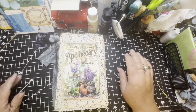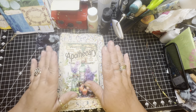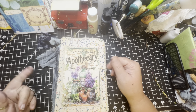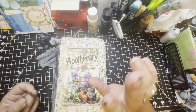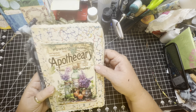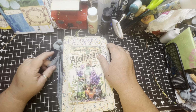Thanks for joining me today in the art room where I am supposed to be working on this third apothecary journal. Yesterday was my first day back after the 100-day project, and I just did a flip through of two of the three Apothecary's Garden journals. This one wasn't completed, so I did not take it with me to the art walk.